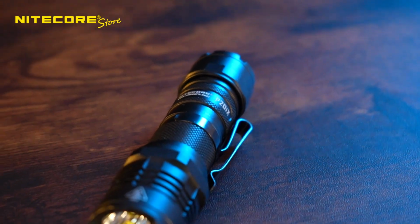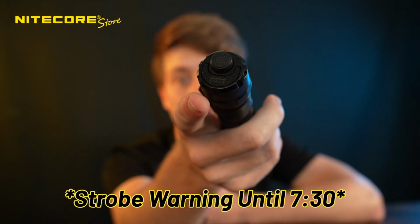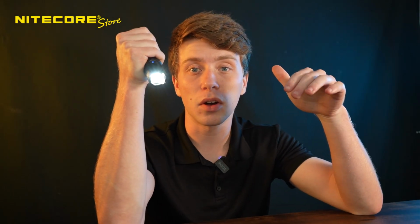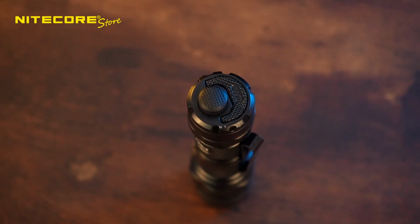I've dropped this flashlight so many times on rock, on concrete, in the water even, and the most damage that it's taken is a couple of chips to the finish. So trust me, this flashlight is durable. I'm also a big fan of this instant strobe pedal, as even when the light's off, you have instant access to strobe, and while the light's on, all you have to do is triple tap it, and you can also get to strobe. Both of these ways are super easy to get to in stressful situations.